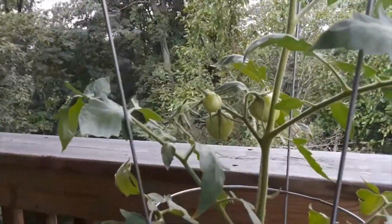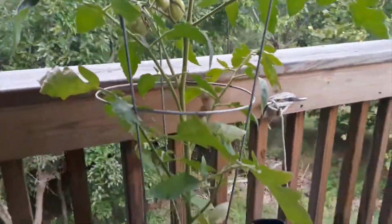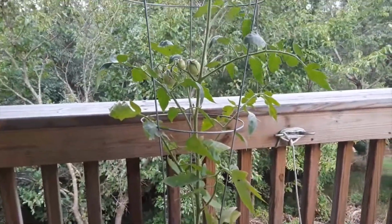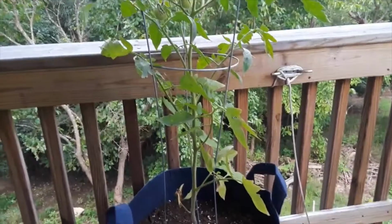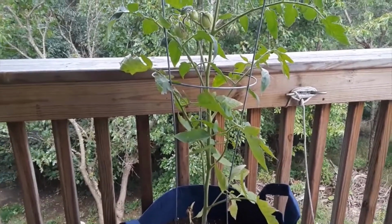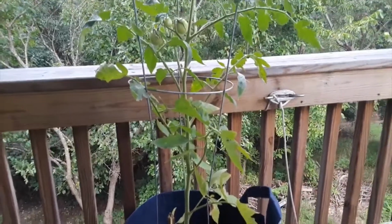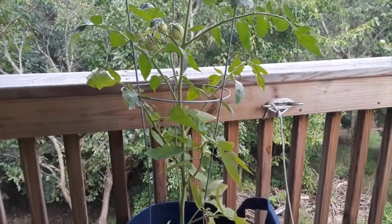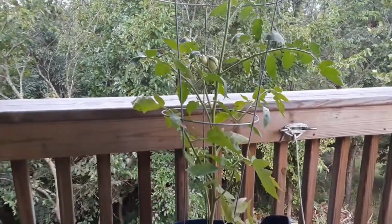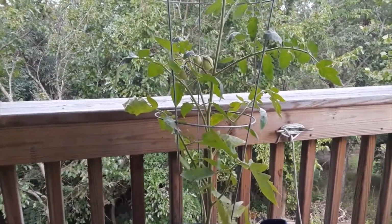These plants I started way back in February from slices of tomatoes laid out in a terracotta pot and just covered with dirt. Just as an experiment to see if it would work, because I saw somebody do it online.